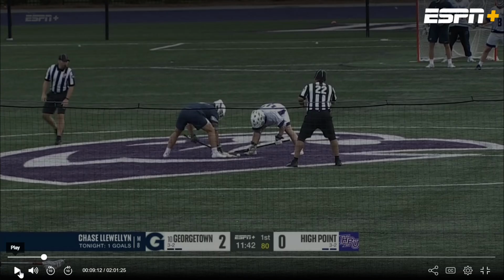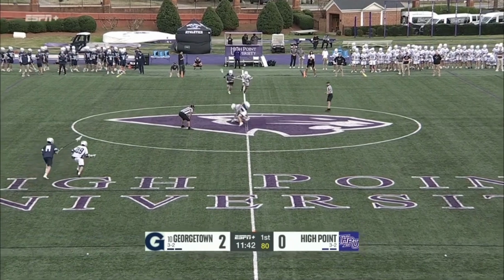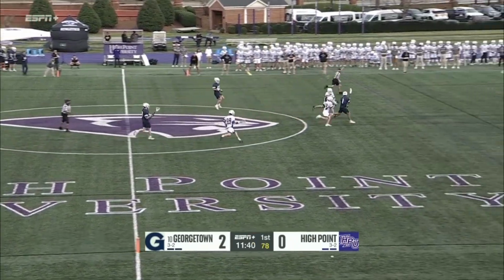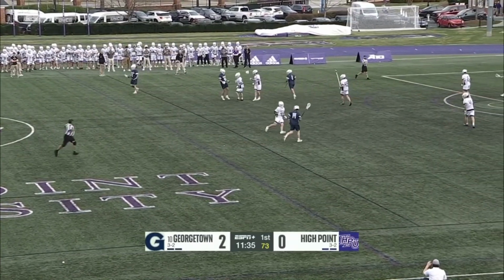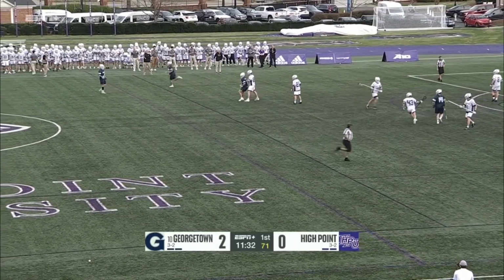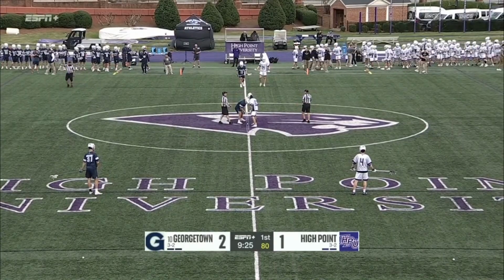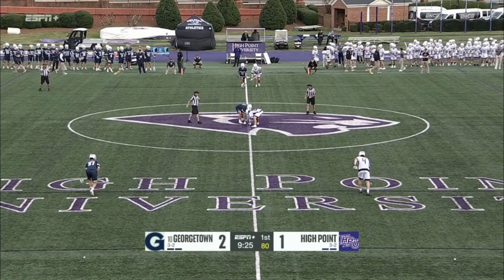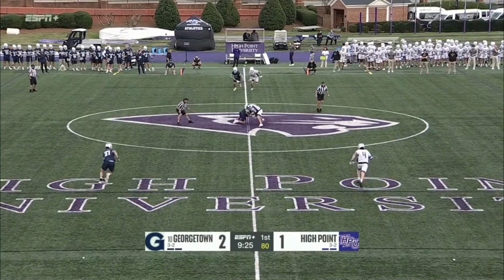And how about there? Chase Llewellyn finds the soft spot in the defense and secures another goal for the Hoyas as James Ball has so far taken the battle at the X. Ball finds Graham Bundy, and what a year. Down leads. He's a highlight reel no matter what. Braden Maillet can straight up play, and he puts that one in the back of the net.